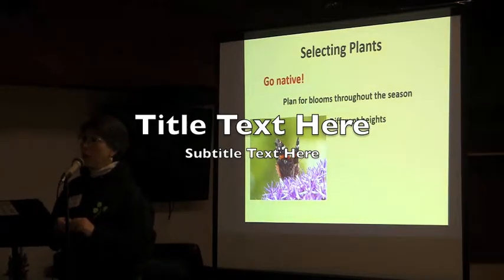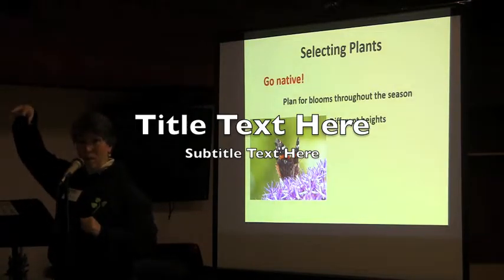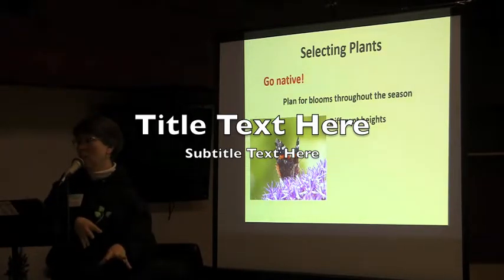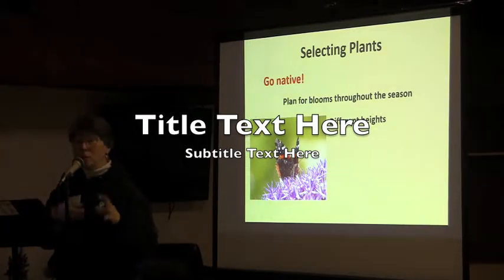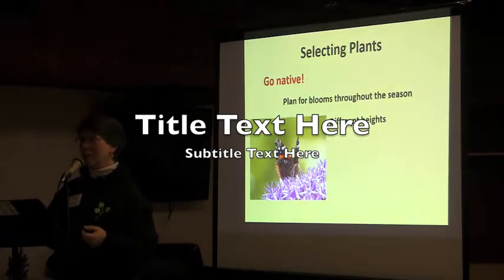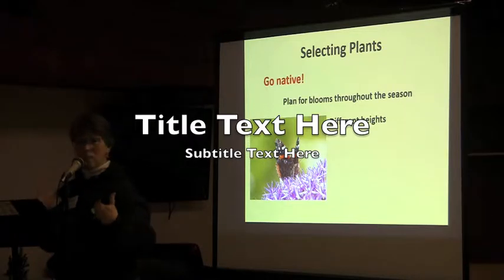Think about planting different heights. Some butterflies like to be up on tall plants. Some like to be kind of medium height. Some like to be a little closer to the ground. Again, that's a general garden design idea, that you have different heights of things.